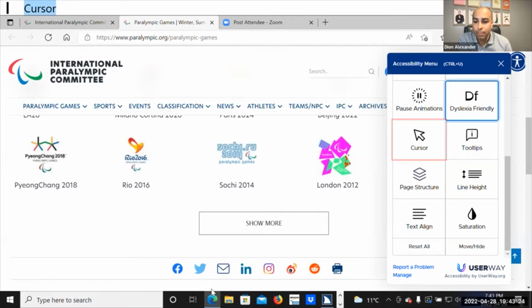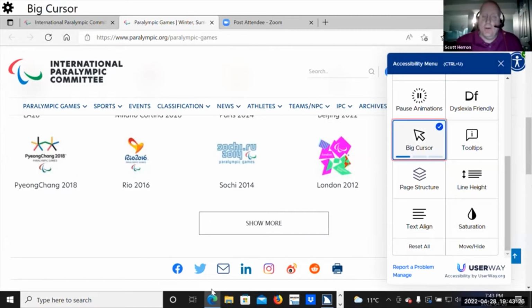Cursor toggle button. Cursor. Enter. Big cursor toggle button pressed. Oh yeah, big cursor. Yeah. So Scott, if you can move your mouse on the trackpad. Yeah, one sec. Did it go up a little bit? There it is. So you can see in the bottom left corner there that the cursor is bigger.